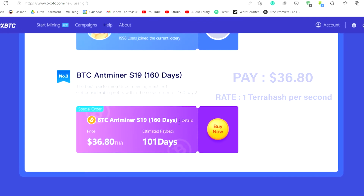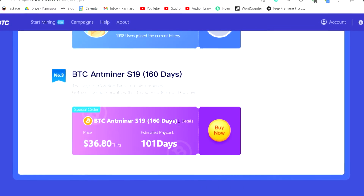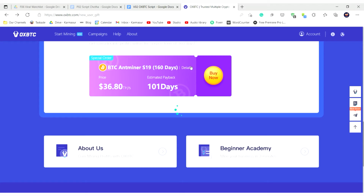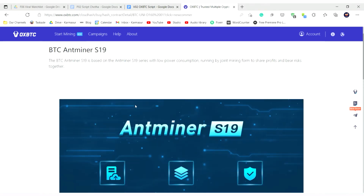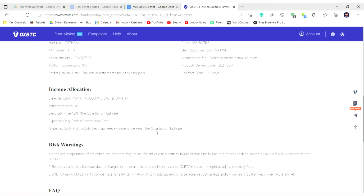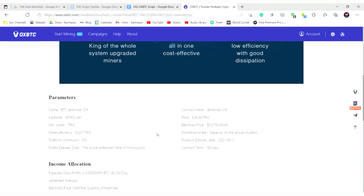The estimated payback mentioned here is 101 days. It means in the 160-day contract, you start to earn profits after 99 days. The remaining 59 days of mining will be all in your profit. We can see in the contract details that the mining machine is based on the Antminer S19 series, which uses a low power consumption and runs joint mining to distribute profit and risk among the user base. You can read those parameters and income allocation by pausing the screen or visiting the website for in-depth technical understanding.